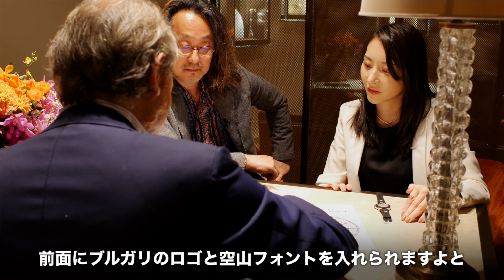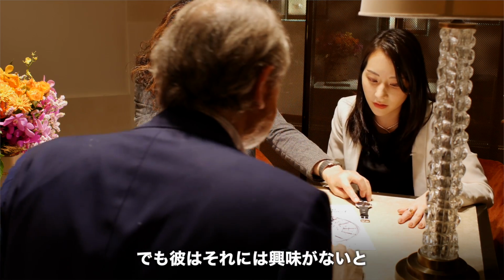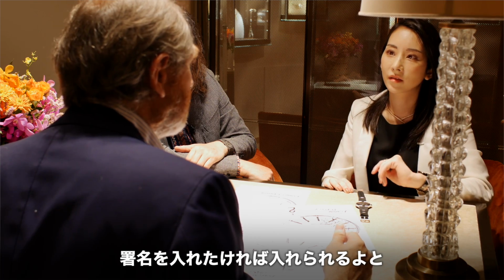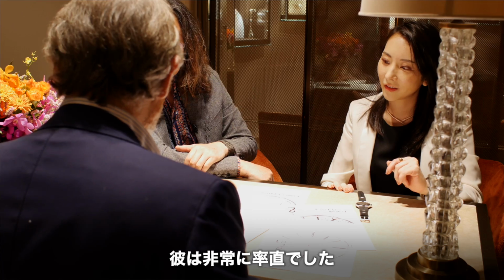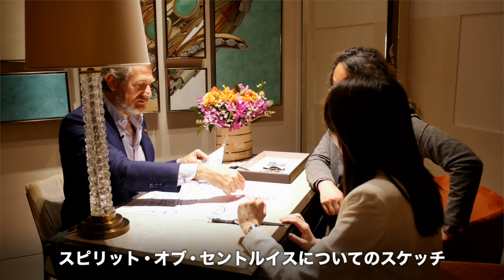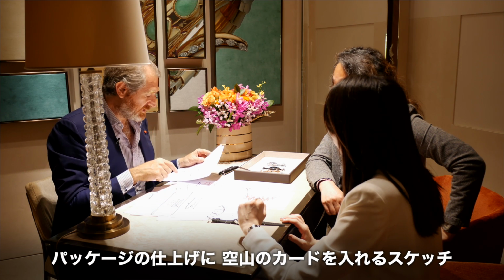A different way to represent the Bulgari logo with the Sorayama font. But at a certain moment, Hajime said, I'm not interested. If you want to put the Sorayama signature, you can do it, but feel free. He was very open. And some sketches about the packaging, and some sketches about the Spirit of St. Louis, and some finishing about the packaging with the plaquette with Sorayama.